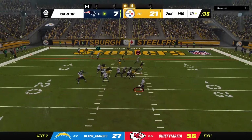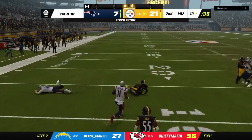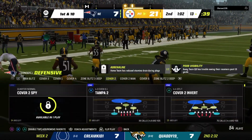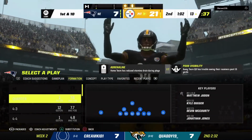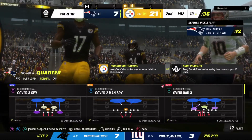Off play action, Jones. They'll roll him. Oh, and Jones has just thrown his 3rd interception. The safety, Terrell Edmonds, picks it. A young quarterback, Charles, rolling to his right. I know he's right-handed, but is that one that maybe a veteran sticks in his pocket?